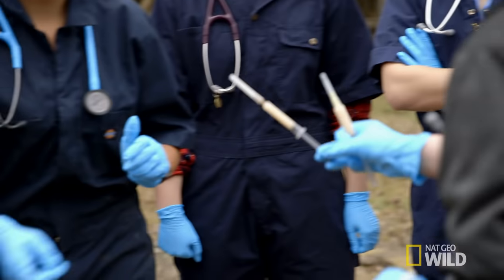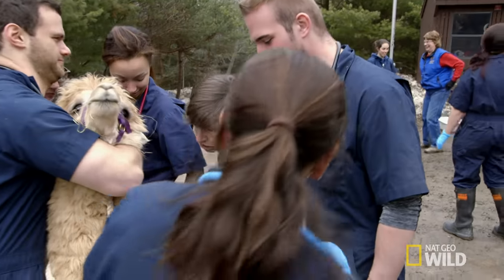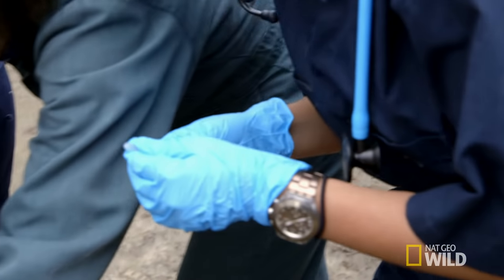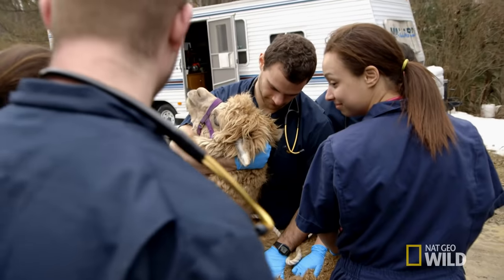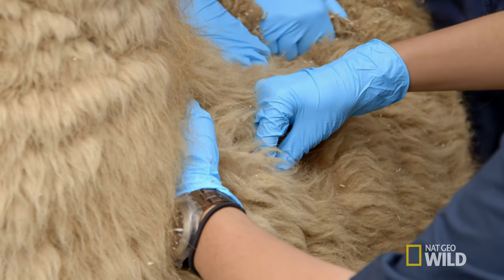Wait, so how much do we give her? Just the whole thing. So we're gonna give Radar vaccines and clip his feet. Who's got the? Me, I have it. I'll take a handful of fiber, pull up, go in there, and inject. The trick with alpacas is not to get spit on. Are you nervous? I am very nervous. Okay, I'm going.